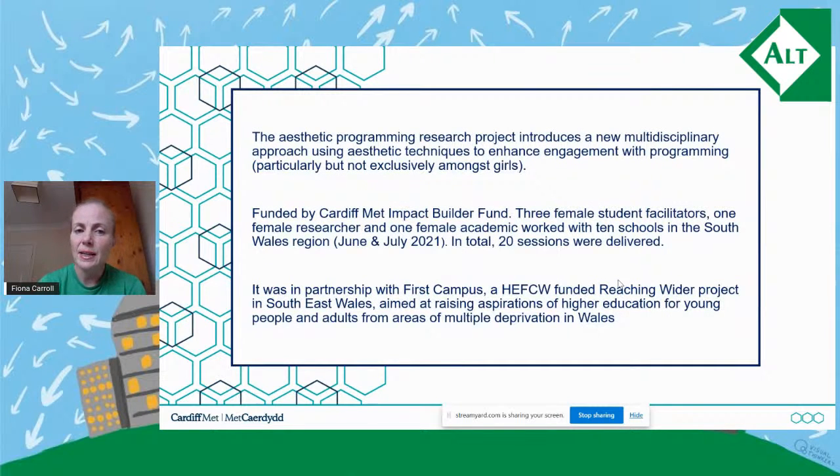So the project was an aesthetic programming research project. Now, I suppose the first thing that would come to mind is, what do we mean by aesthetic? And it's very much about tapping into the senses. So we were looking mainly at visual properties and the coding of visual properties to tap into people's intuitions and emotions, and that was the angle we came at. It was very much a design problem-solving activity, and we were looking at aesthetic techniques and creating aesthetic experiences through code. And that was kind of the channel we chose to try and engage the children in programming.